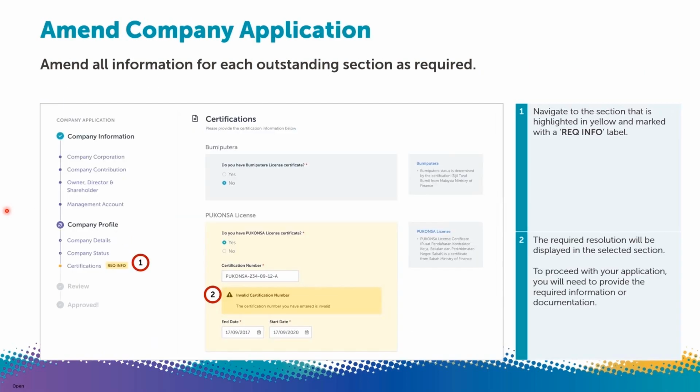Once you click on that link, in this example, we are required to amend the certification section. As you can see, this section is highlighted in yellow here, certification and required info, and here also we highlighted in yellow. Right? So at a glance, you know exactly that, okay, these are the parts that I need to amend, with the remarks over here. In this process, you can just amend according to the remarks.